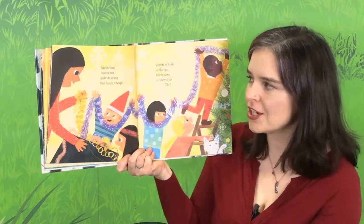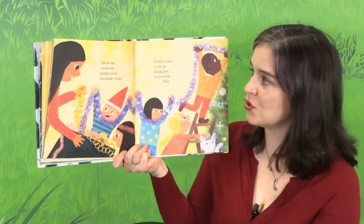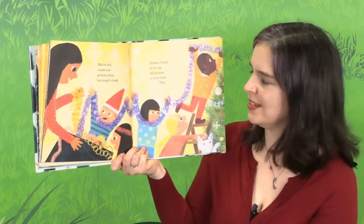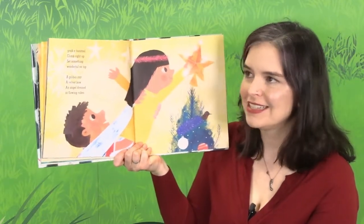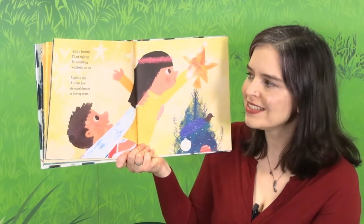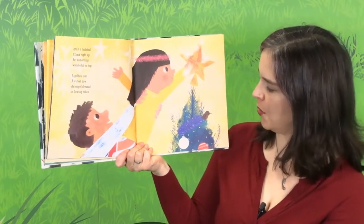Add the final touches now. Garlands strung from bough to bough, strands of tinsel on the tips, falling down in silver drips. Then grab a footstool, climb right up, sense something wonderful on top. A golden star, a velvet bow, an angel dressed in flowing robes.